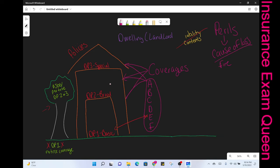A DP2 will respond to different perils. A DP2 is going to respond to everything a DP1 did, but it will also add on additional perils that add more instances of things happening. Where a DP1 is only fire, lightning, internal explosion, that's it. A DP2 is like, we're going to cover burglary and bursting of heating systems and the weight of snow and ice and sleet, and we're going to cover collapse. A DP2 is going to have way more perils that it will respond to than a DP1. And that's what makes it broad. It's covering way more perils than it typically would.